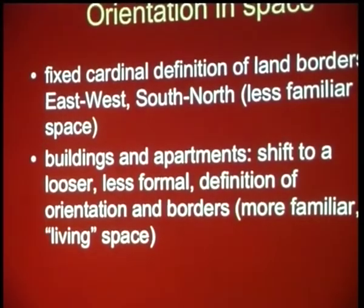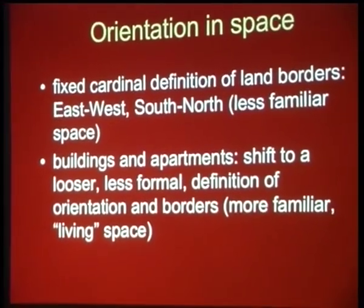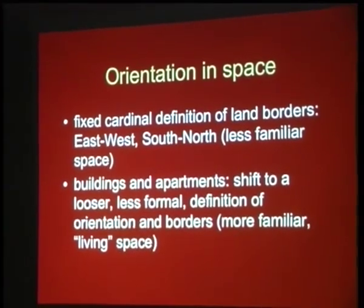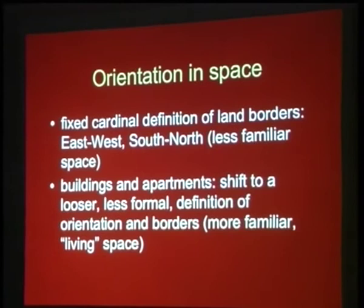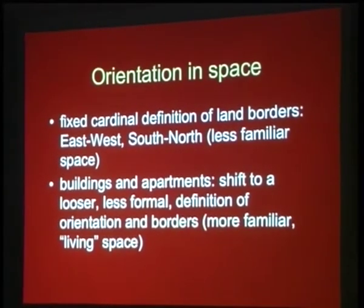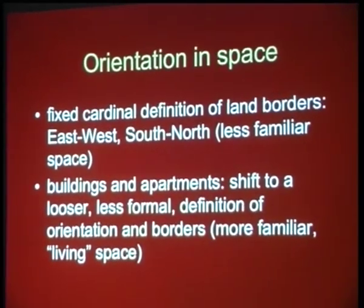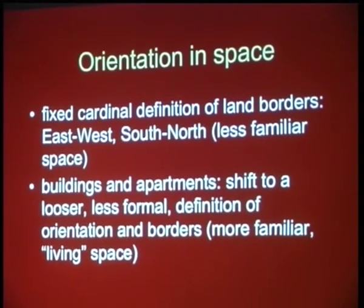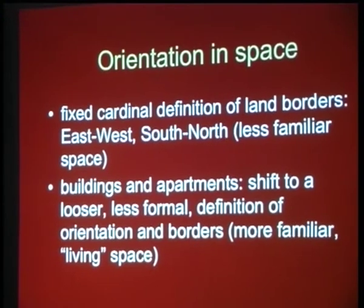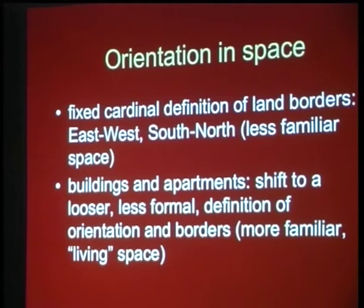Orientation in space, so this is a very interesting bit. The land we sow is always described with fixed cardinal definitions, east, west, south, north, in the Shoman Papyrus, but also in all the surviving documents from the Near East. The first pair, east-west, represents the course of the eternally rising sun. This is how people would find their way in less familiar space, where there were no fixed landmarks or technological devices to help people orient themselves.